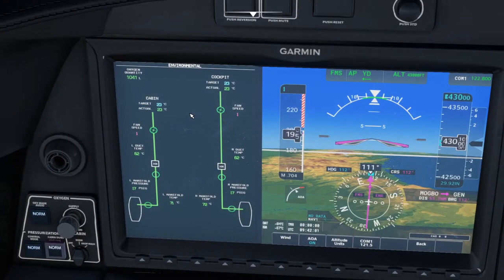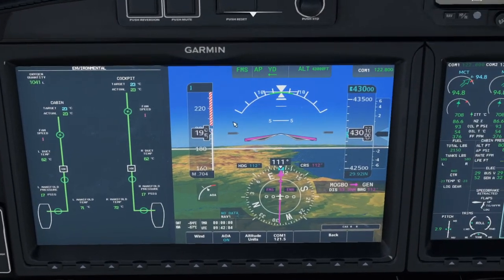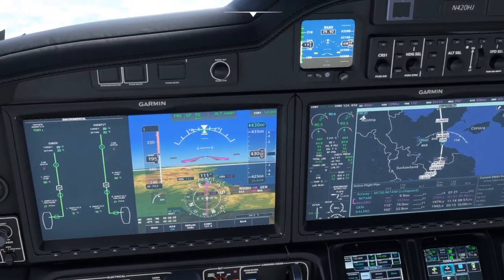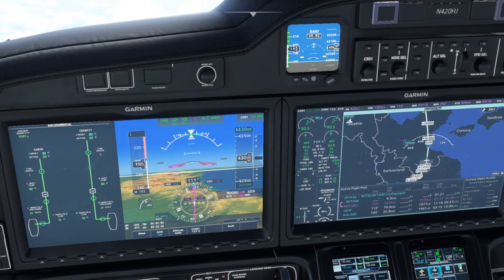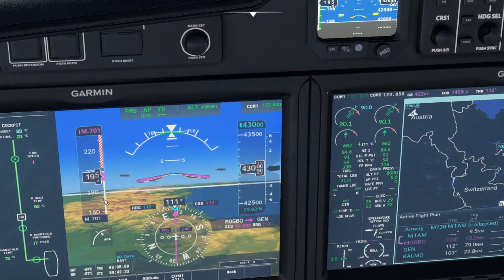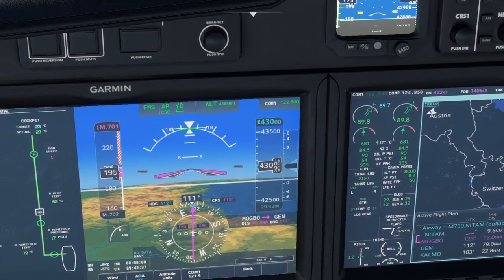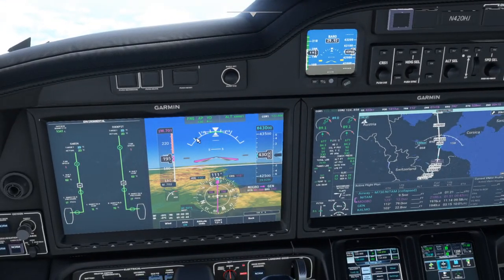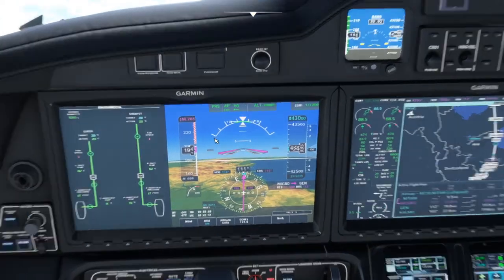Environmental, so you have the environmental page here. Oh yeah, we're almost reaching the VMO, so let's put it back a little. So around 90% would do in here, but I'm not sure if it's gonna keep the speeds. CSC. It's working. Awesome. So once the CSC is on, it will maintain speed 0.701. I didn't know. Before I was not able to do that. So once you get the CSC working, you don't have to really worry about the speed. We'll see how it's working here.